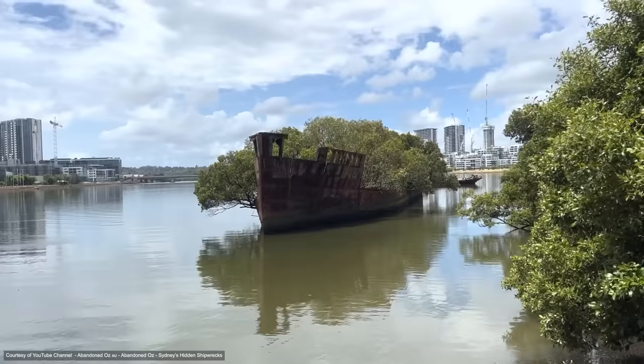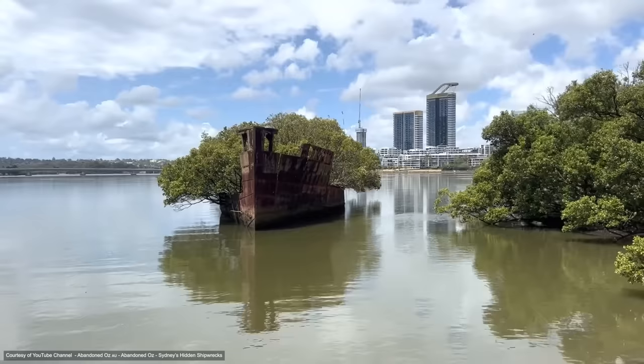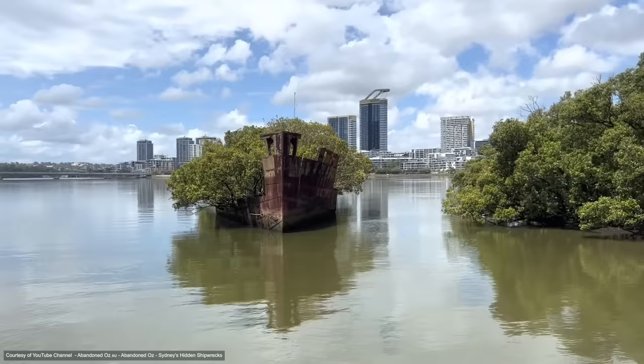Businesses went under, and the ships were left while the situation was resolved, but a solution never came. Days turned to months, and then years, and the ships, left abandoned, began to corrode and sink. Today, they're locked in place and have become a popular tourist attraction. You can take a kayak and paddle around their final resting place, only a short drive from Sydney City.